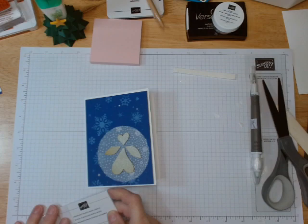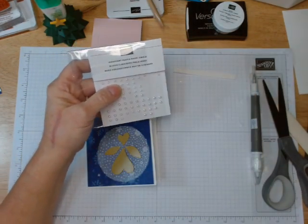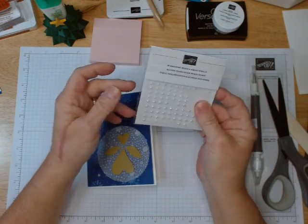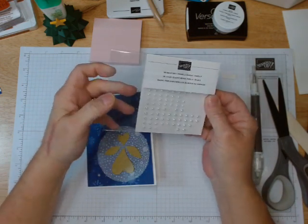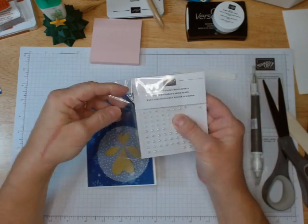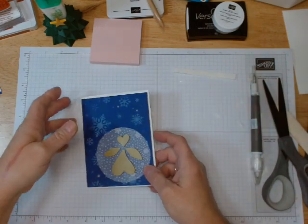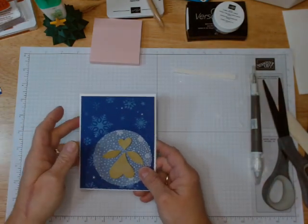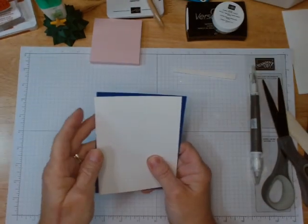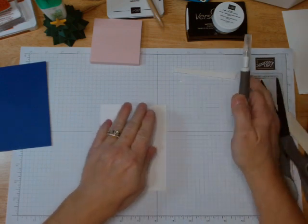And if you don't know this, I think I've said this before, you can slit the side of your envelope for your embellishments and just slide them in and out instead of dealing with the little adhesive tab here. I don't like the adhesive tab. It bothers me. Okay, so this piece is done. We're going to move this off to the side. We're going to work on the inside. Now, we're not going to adhere this until we're done. So let me clean up my mess just a little bit.